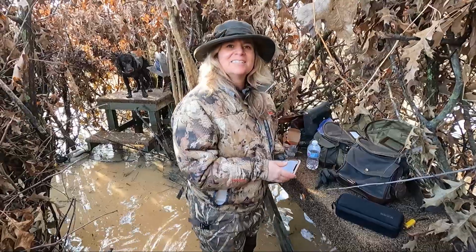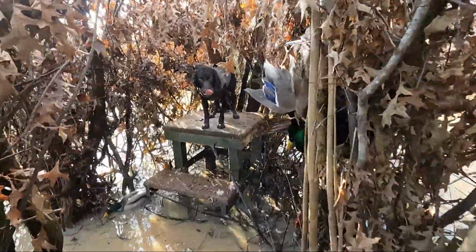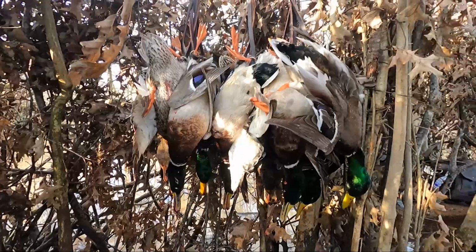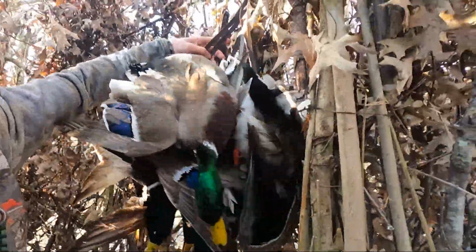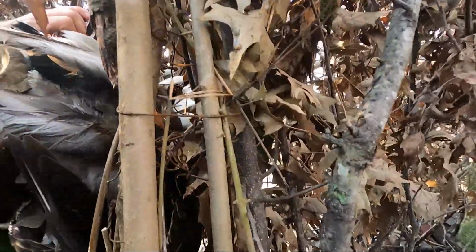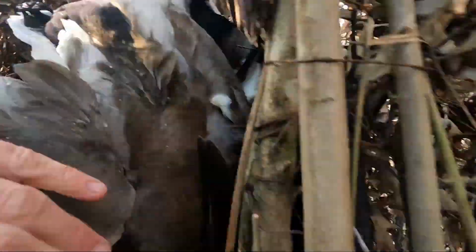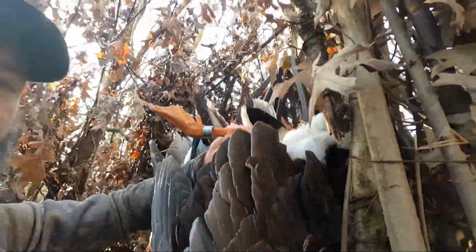Oh, that's it. 2020-21, duck season's over. Now that means the hard work starts. Ended up on a good note. We got our three limits. And somewhere in here, on this backside, we got a band. If I can get to it. There it is. Look at there. Man, a good way to finish up.